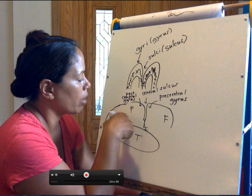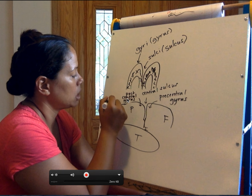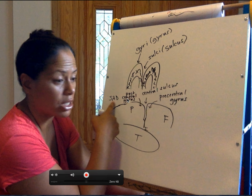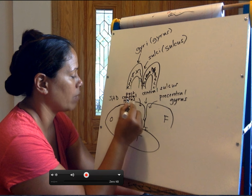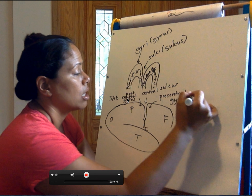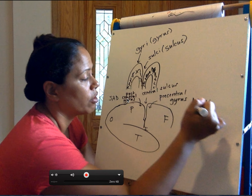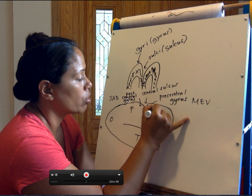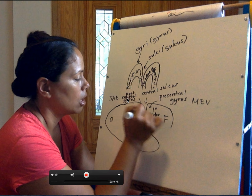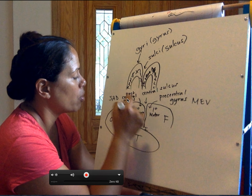And we said the function of the parietal lobe was for sensory. So if you look at this, this is SAD. So the postcentral gyrus is sensory. It's the afferent pathway. It's going to take in or receive information through afferents. And it's located dorsal to, or behind, the central sulcus. So if this is SAD, sensory afferent dorsal, what is this? This is MEV. This stands for motor efferent ventral. The primary motor cortex is found in the precentral gyrus. The primary sensory cortex is found in the postcentral gyrus.